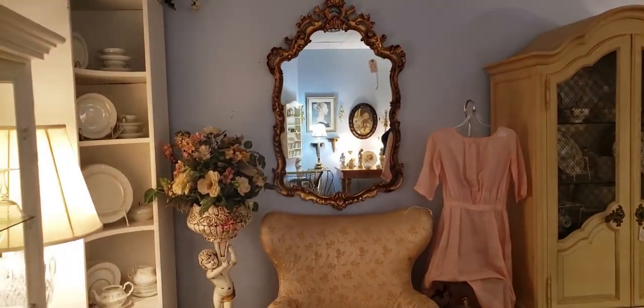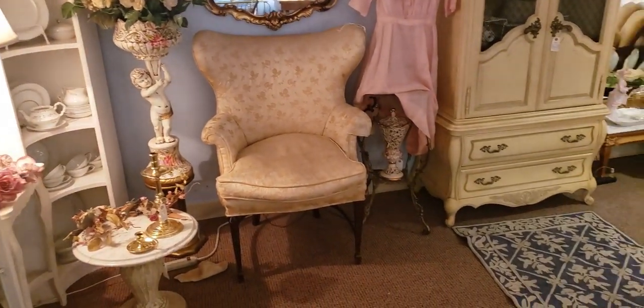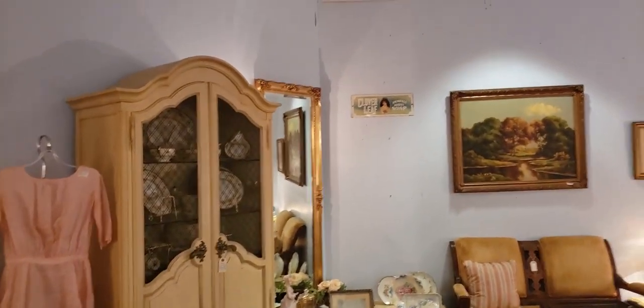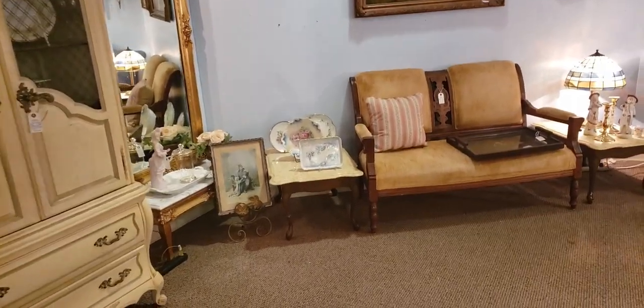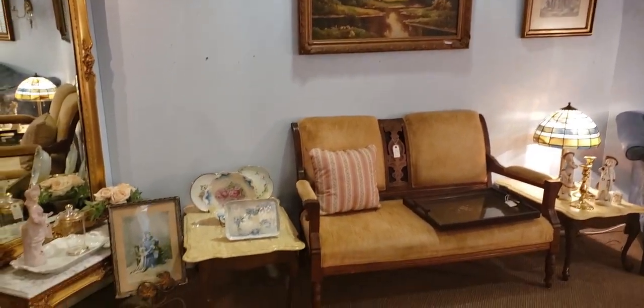Gosh, that's just gorgeous. This is my favorite room. It's a whole entire shabby chic girl room. It is almost always different and I love it. Oh my gosh, it has plates. Usually it has a bed in it. Just gorgeous.